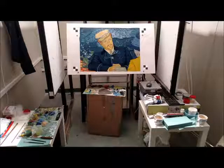And that was really exciting because I was painting in such a thick, heavy way, and then watching these thick brush strokes just move across the canvas. It was very beautiful.